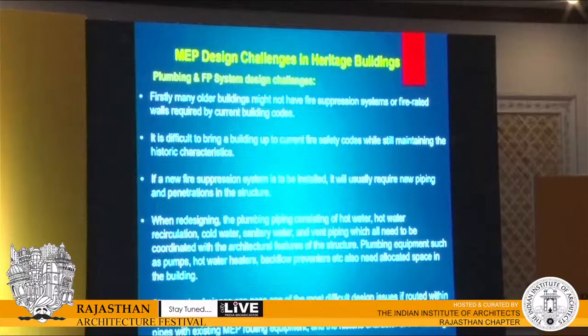Firstly, on the plumbing side, many older buildings might not have a fire suppression system or fire-rated valves, which are required to be added as per the current building codes. So it is very difficult to bring a building up to the current fire safety codes while still maintaining the historic characteristics. If a new fire suppression system is to be installed, it will usually require new piping and penetrations in the structures. And when redesigning the plumbing piping, consisting of hot water recirculation, cold water, sanitary water and vent piping, all will need to be coordinated with architectural features and structures.